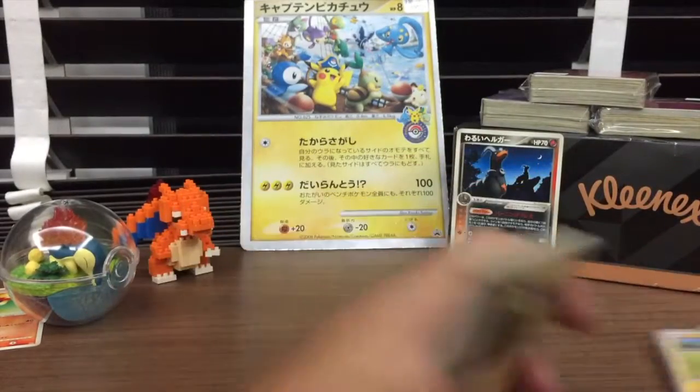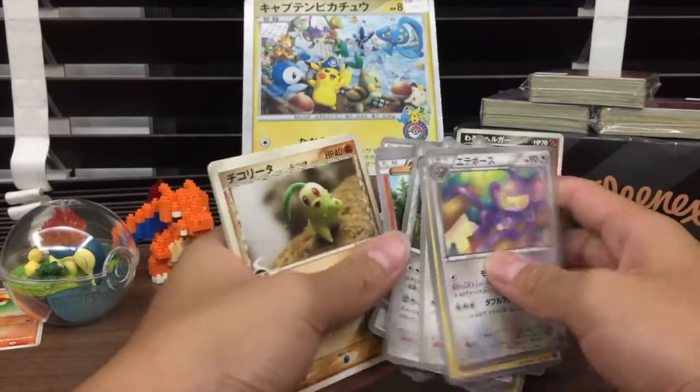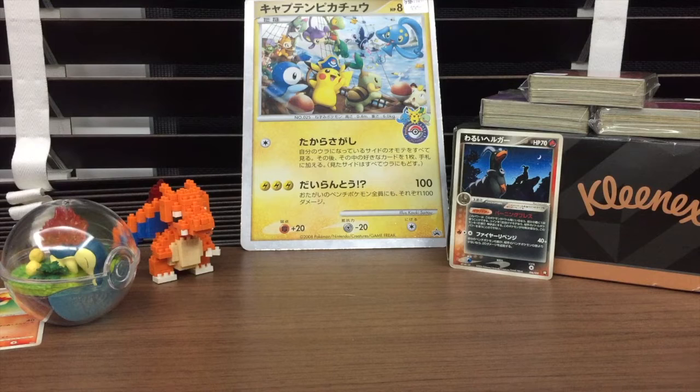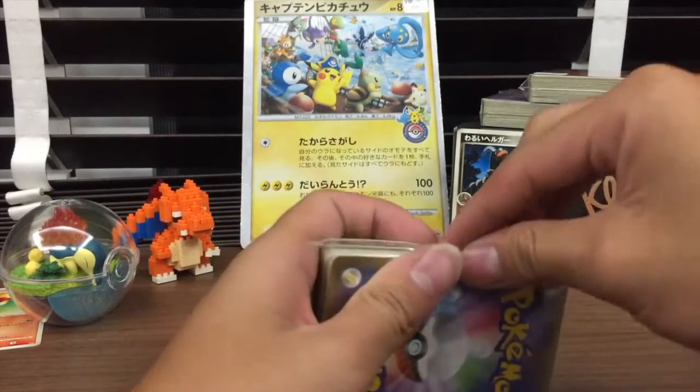Which is pretty good, and then these are just all the first editions that weren't like vintage or anything. So these are the cards that we got from deck one. And we're not even gonna cut this, let's go ahead and go on to deck two, which will be this one. Let's go ahead and crack it open and see what we get.